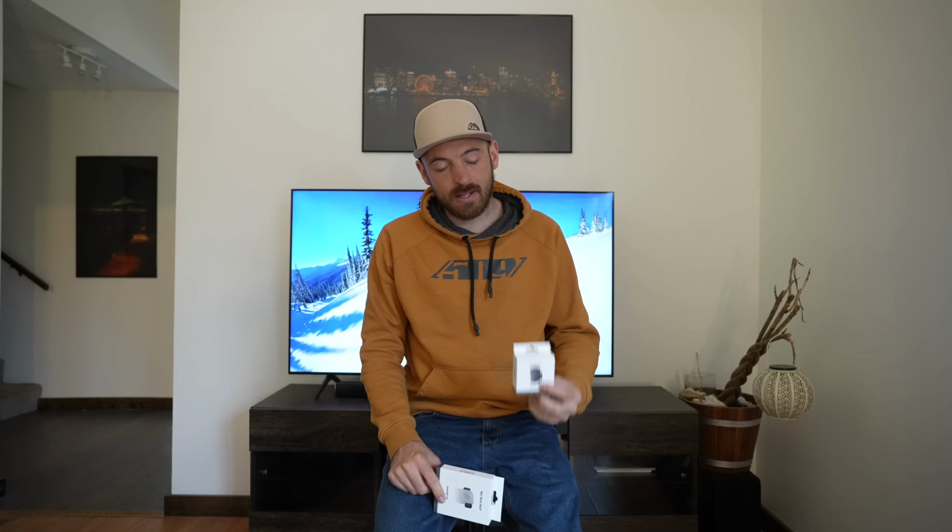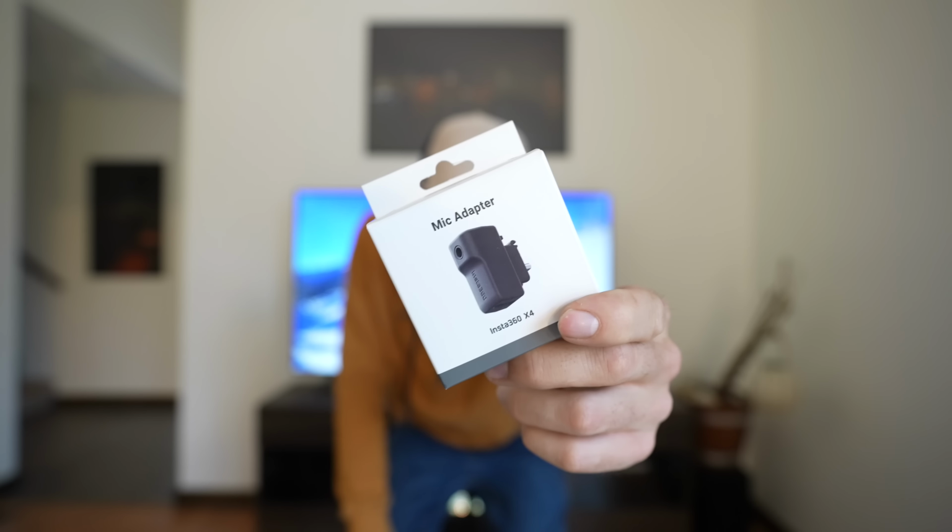One of the other things I noticed about the X4 is the sound quality is a lot better. It picks up voices better, sled sounds sound better, it doesn't blow out as easy. And if we wanted to, we could put on some wind muffs, which I don't really find we need. But another option we have here is the mic adapter. So if we wanted to run our vlog mic, we can run it off the X4.